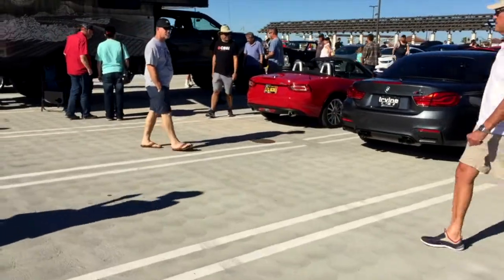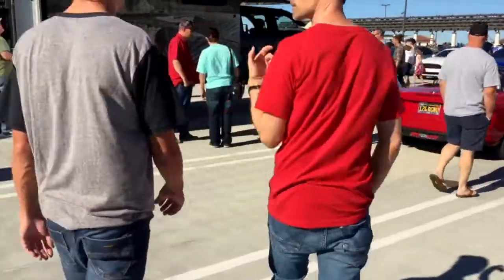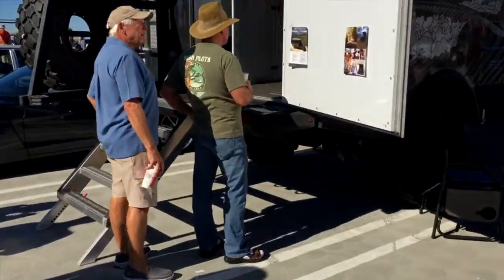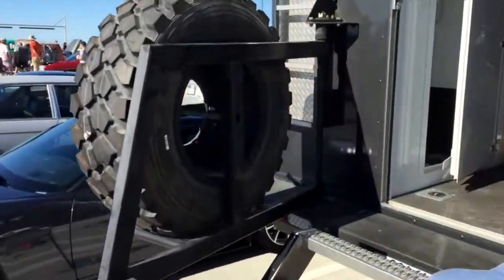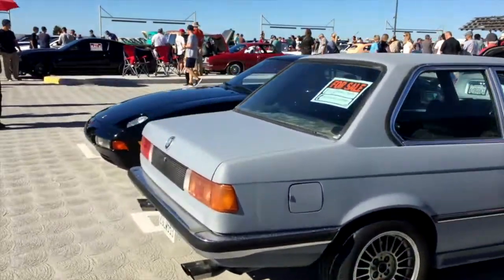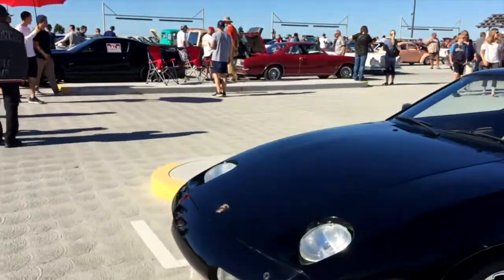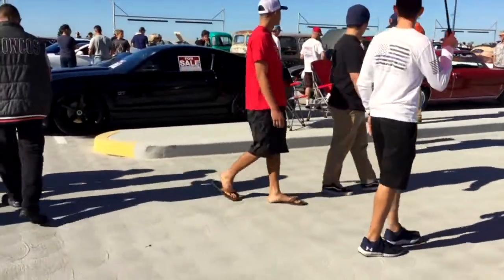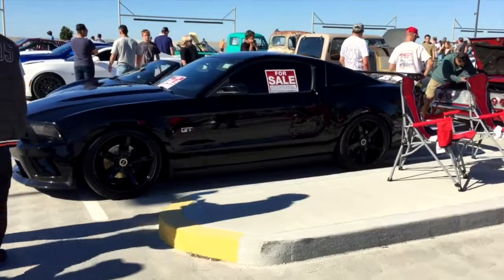The motor's not all original by the look. It's good. Everybody going up into the back of this camper. I won't ask what's happening up there. Excuse me. Corvette, BMW, Porsche 928S. And then Mustang.